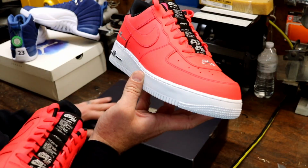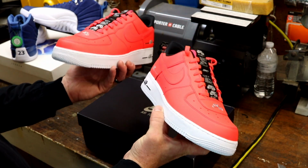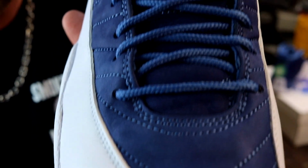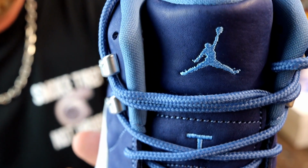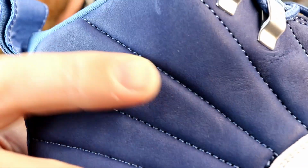Pretty. I thought they'd have extra laces in there so you can mix it up. Maybe like some white. But no. It's alright though. You can see that kind of leather with almost a suede kind of feel.